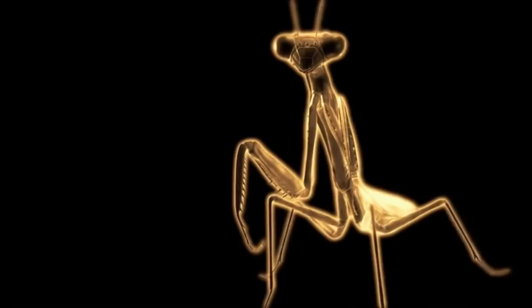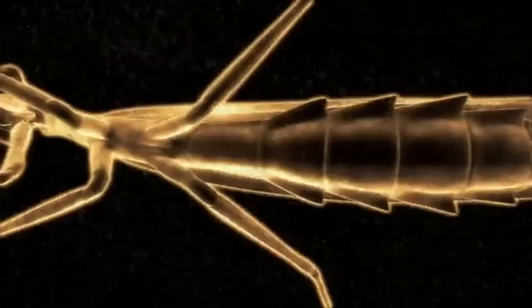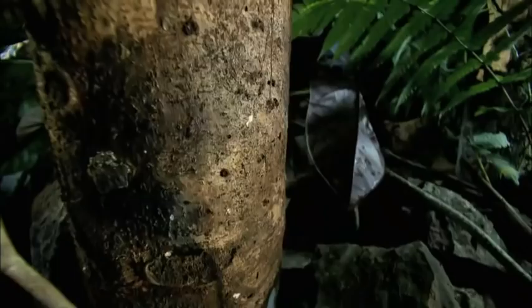Unlike most mantids, the lichen bark mantis has a short, stubby body. But extra long legs make it quick off the blocks. This is such a fast little mantid. They really are pretty bold, and if they're threatened, they just zip away from the predators.